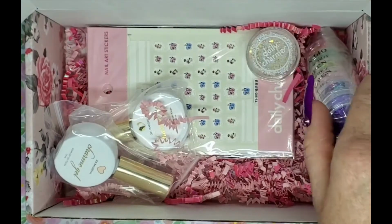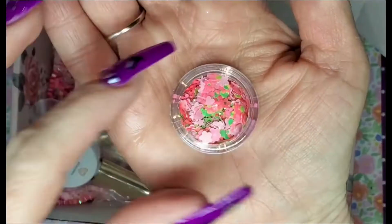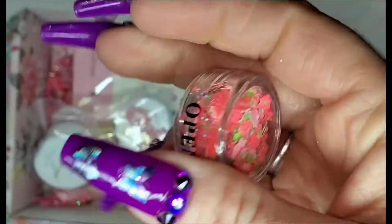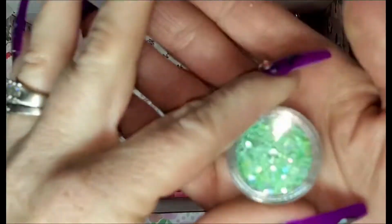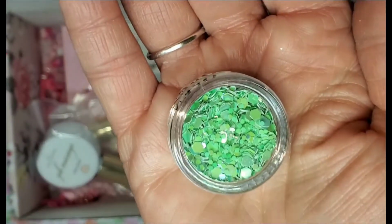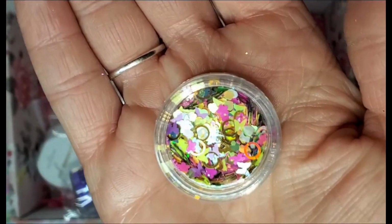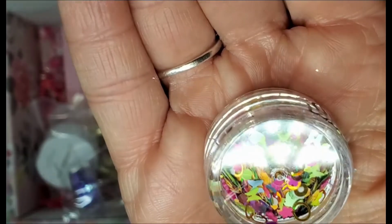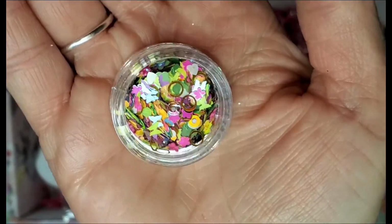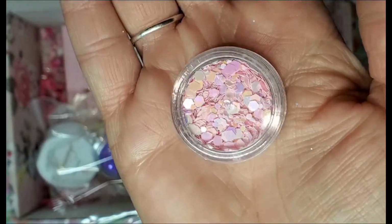Cool. Some glitters. Ooh. Oh my. All right, so the first one we have here, look at that, how pretty. Neon flowers. And it's got little hearts and it's got gold in there. It's got stars. Oh my goodness. Is this green? Here it's got a bunch of hexagons, like mini ones, larger ones. This one has a bunch of different colors. It's got butterflies. It's got little round gold circles, little flowers. So pretty. And then this one's another hexagon mix. It's a very pale pink with different little shades in there.